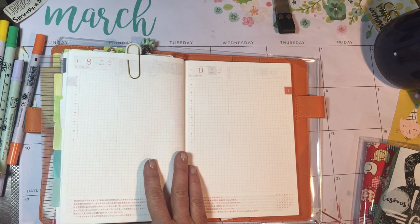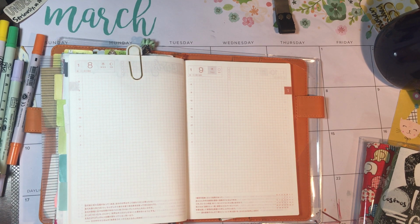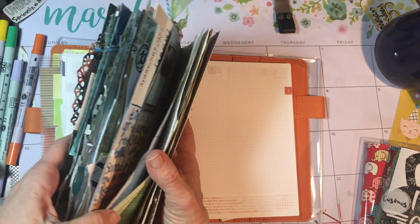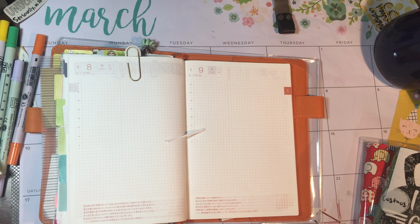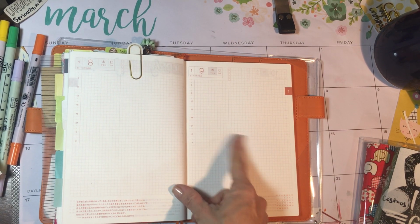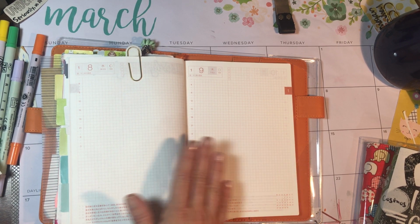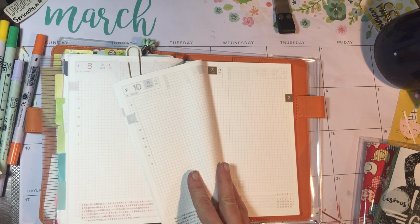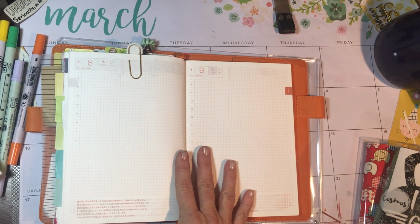I don't want to do my daily journaling in here, because I do my daily journaling in different journals and they get super fat. For those of you who watch those videos, this is January so far. So I don't want to do that in here. And I don't want to do just pen journaling in here, like my morning pages, because that's very personal and I don't want to take that to work. So there's my conundrum. I'm a little stuck.